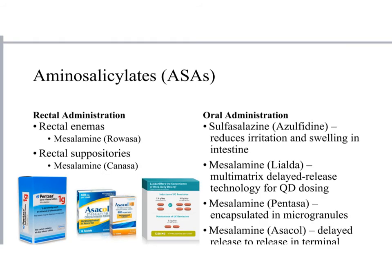This is one medication that has multiple dosage forms, doses, and brand names available. There are products for rectal administration, so rectal enemas like Rowasa, and rectal suppositories, Canasa. Those both have the same active ingredient, just mesalamine. Then there's sulfasalazine, which reduces irritation and swelling in the intestine.